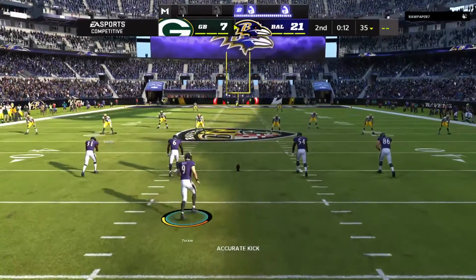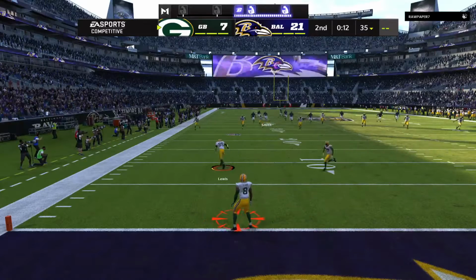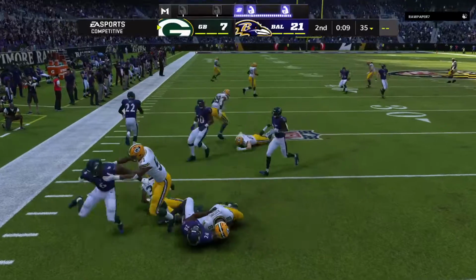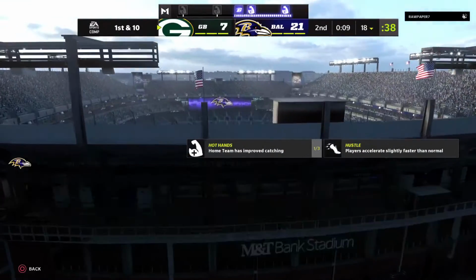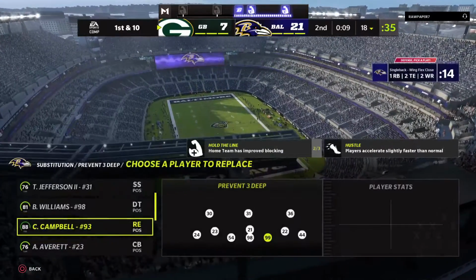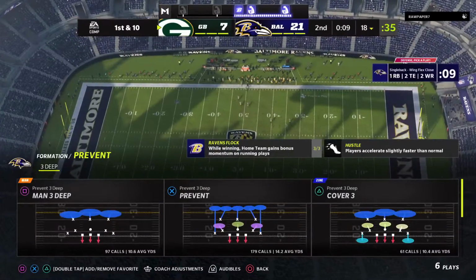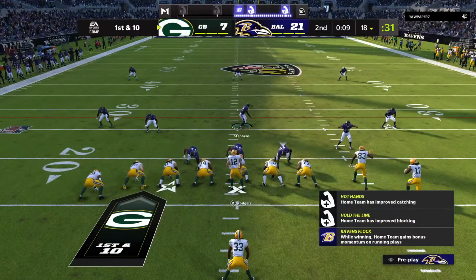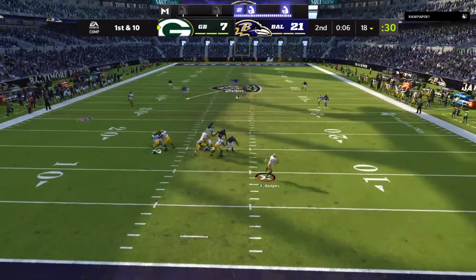So not much time to speak of remaining in this first half as the kick's away. Rodgers on the return. And he had no room to run as he's tackled down inside the 20. The Packer offense ready to get their next drive underway. And with only 9 seconds remaining, and not much time, we'll see how they play this.